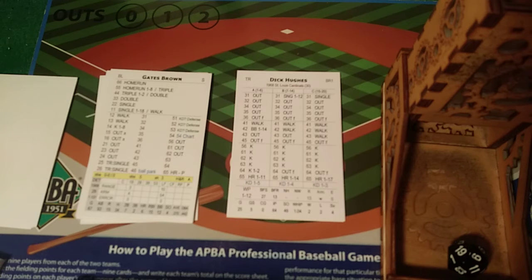Final score, 3-2 Cardinals. Gibson gets the win. Hughes gets a save. And Denny McLain will take the loss. I'm not going to add up all the stats. Again, this is just not a project video. It's just a one-off to see how it would come out.